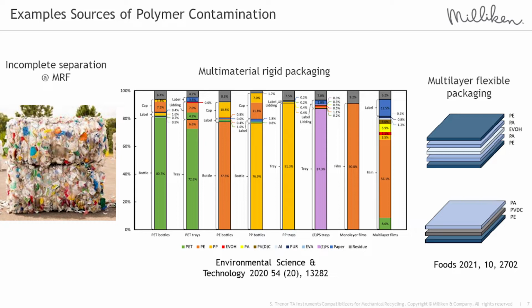Right? So if you look at a multi-layer film or monolayer film, it's not so important because the vast majority of that is whatever that monomaterial is, so polyethylene in this case, and the residual 10% will typically get removed in the wash. But as you get into multi-layer films, here's where it becomes much more complex. In this case, we have something on the order of 55%, 56% polyethylene, and then there are other materials such as EVOH, PET, polyamides, which all have a really important function in terms of protecting the contents.